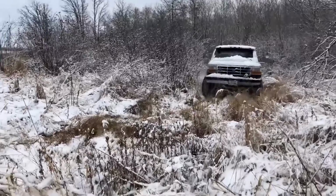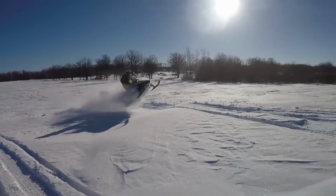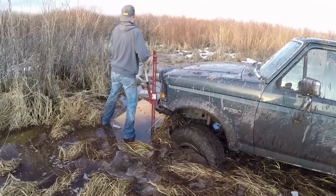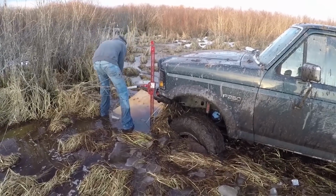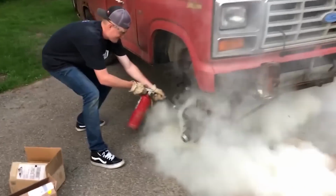It does the mud as well as the sand. It defines me who I am. It's more than practical, it's a statement. If you ever think I'll sell it, good luck. American made, and it's my truck.